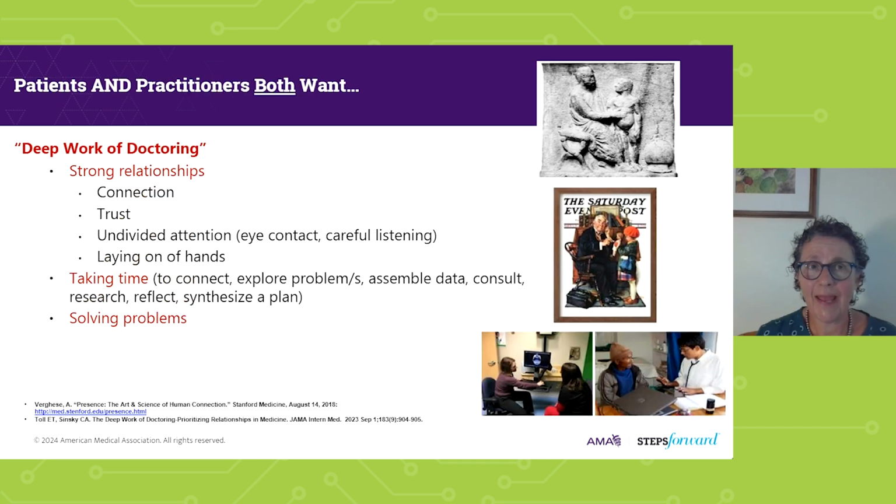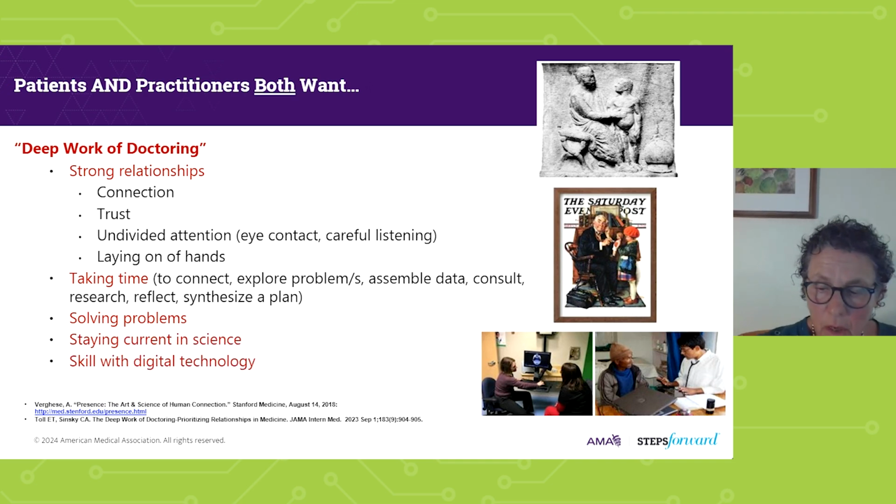And yet, if we ask patients and practitioners what they want, it's that deep work of doctoring, strong relationships built on connection and trust and undivided attention and the laying on of hands. People who will take time to connect and explore a problem deeply, assemble the information, and solve it. But we also want practitioners who are current in science and skilled in digital technology, who have manageable workloads.